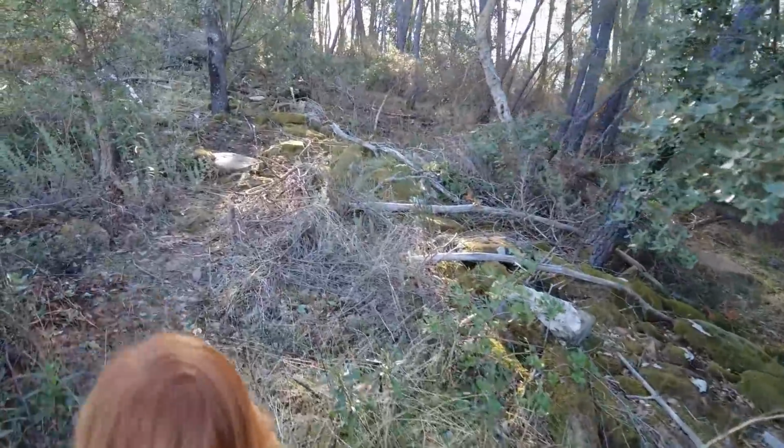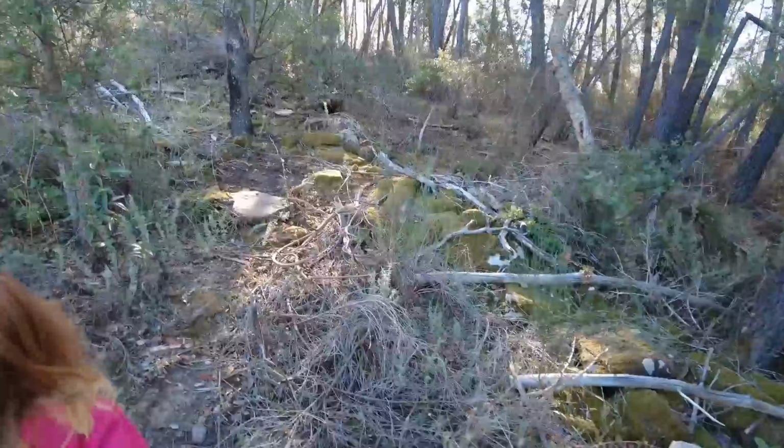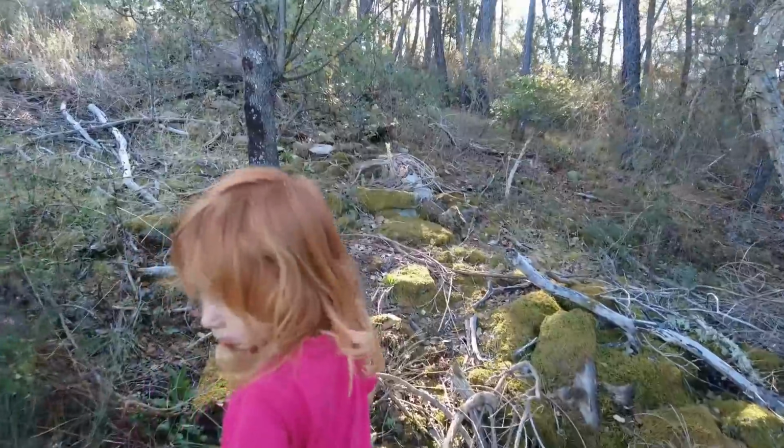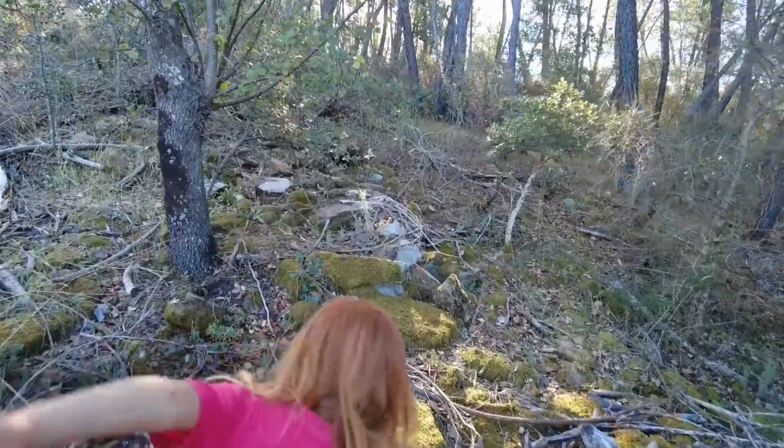As we walk up further, the wall is slowly becoming less of a wall and just a collection of rocks all over the place.